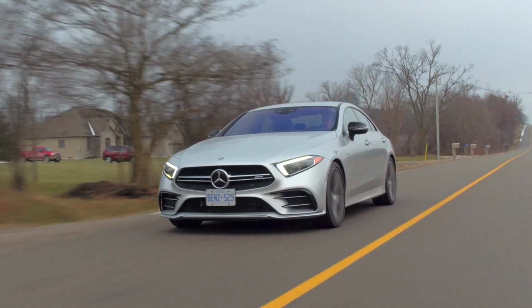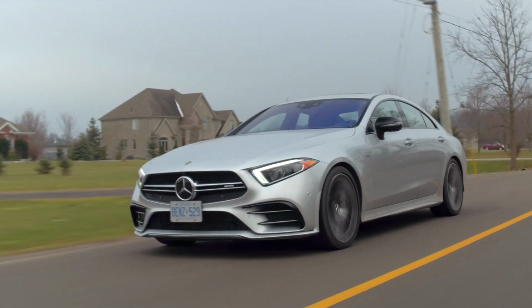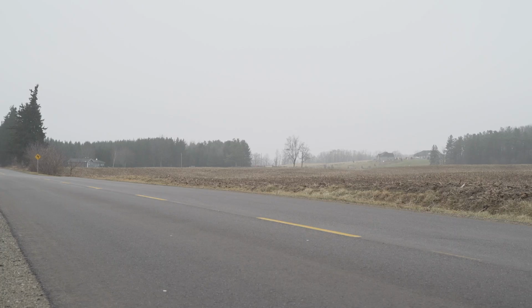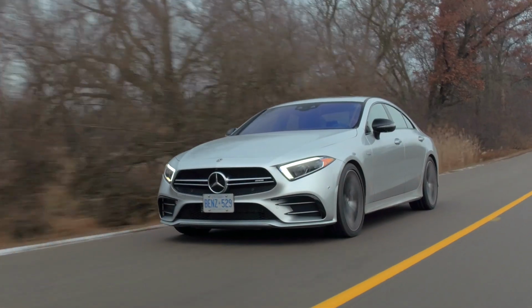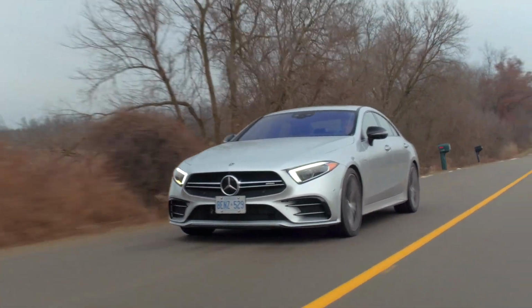Okay, so it doesn't snarl like a V8 and the 63s of old, but it still has so much character. This sound is fantastic. Oh, it even pops. It even does some pop-ups. So even though it's not a V8, and even though it's not a real AMG, it still sounds really good.